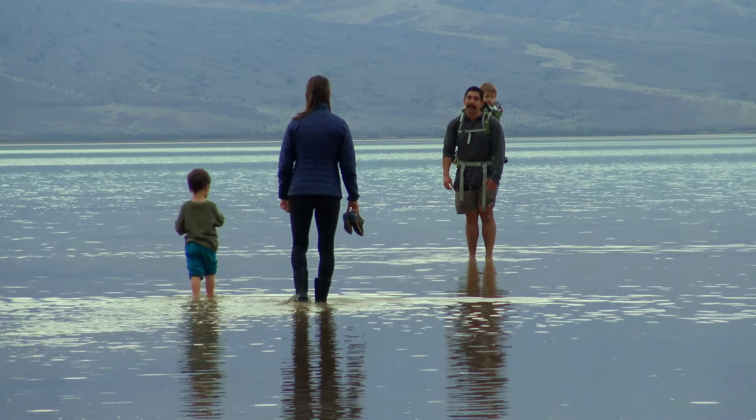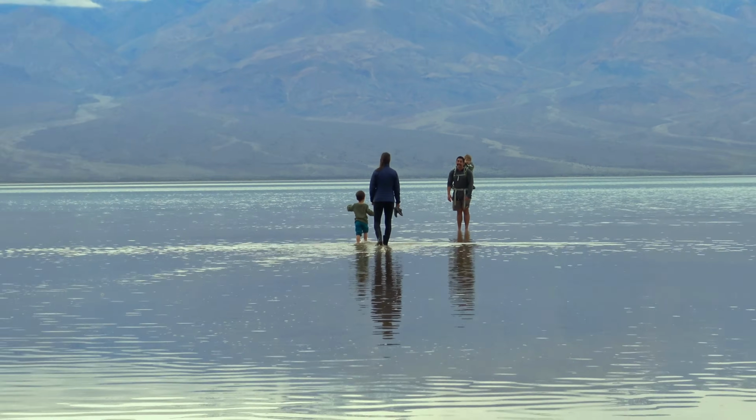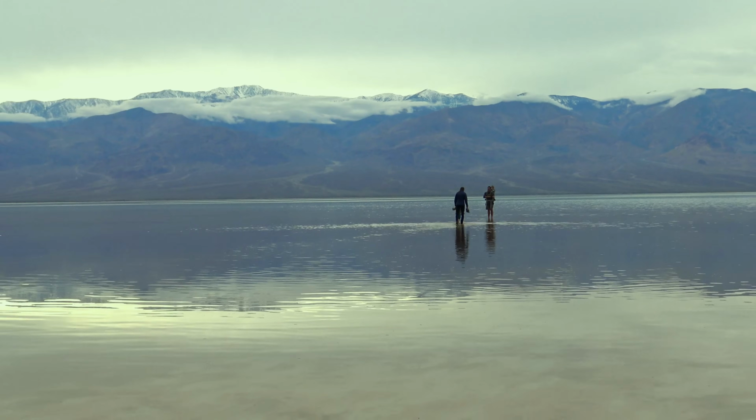Here you can see me wading in the shallow edge of the lake. A little further away from the edge of the lake, I saw this family enjoying a once-in-a-lifetime moment.